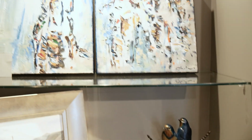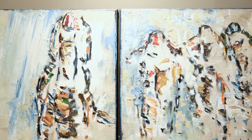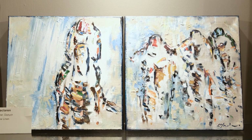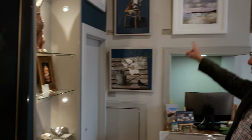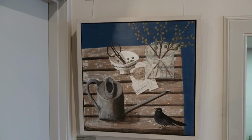Look up, talking about Lucy McLaren, keeping up diversity in her work. This is effectively a diptych, where the two paintings of the horses run into one another. I'd like you to go over, Tom, before we sit down and have a look at the Astrid Trucs.